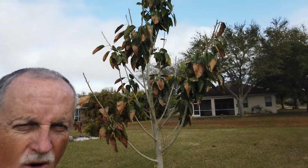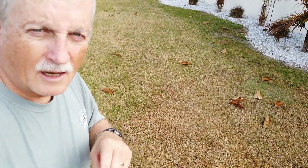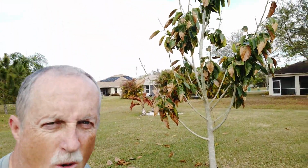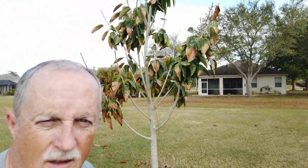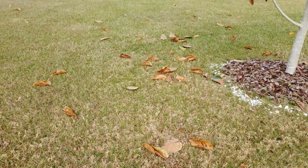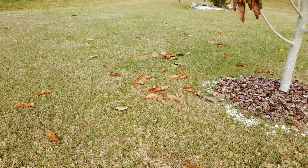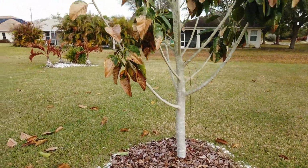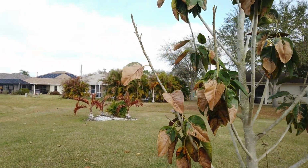And they've started to fall off. As you can see on the ground here, there's leaves everywhere. And I'm hoping things get better with time. As you can see, there's all kinds of dead brown leaves on the ground, and the branches are bare.